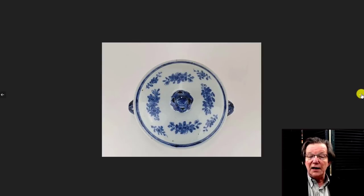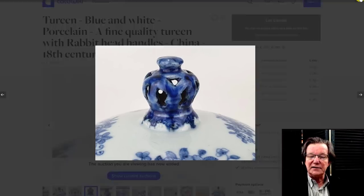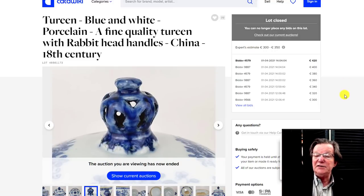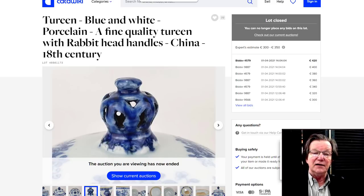There we go. The top of it's nicely done. There's that sort of crown-shaped thing. It almost looks like a swollen garden barrel, but I think it's like a coronet or something. Anyway, the piece ended up selling for 420 euros, which I think is perfectly fine. The estimate was very modest, $300 to $350. Obviously, the seller was serious about doing business, and that's how it gets done.